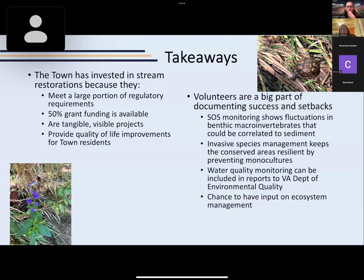We do these because we can get the state to pay for half of it, which is great. The Christiansburg Industrial Park is costing about $1 million and we're paying half of it. You can see them. It's very visible what we're doing, and they provide quality of life improvements. Depot Park is really beloved at this point, and part of that is being able to get down in the stream. Diamond Hills, every time I go out there, someone's like, "This is wonderful, please keep this."